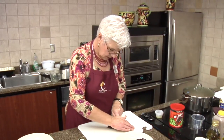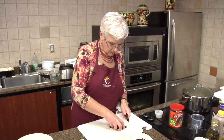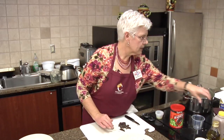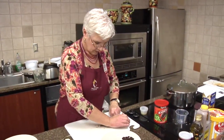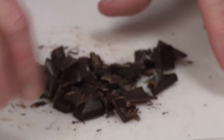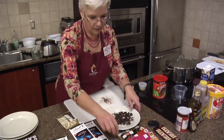So is the Hershey's cocoa powder just like 100% unsweetened? Would that be similar? Probably, because this does not have sugar in it. So if you were making hot chocolate with the cocoa, you'd have to add sugar. All right, let's see, I think I might have to add a few more.